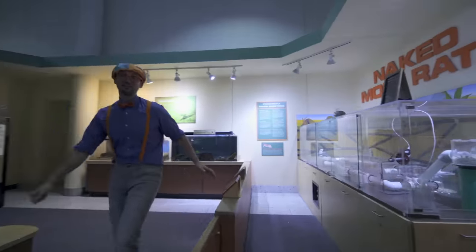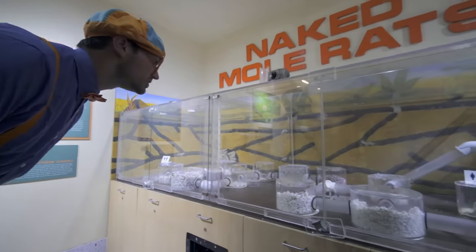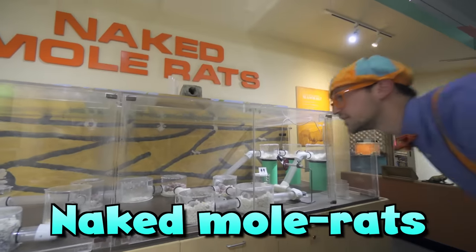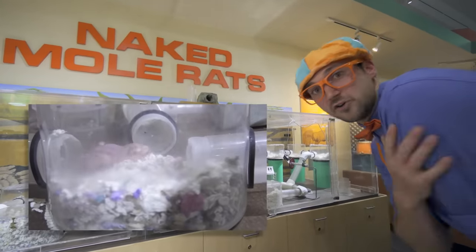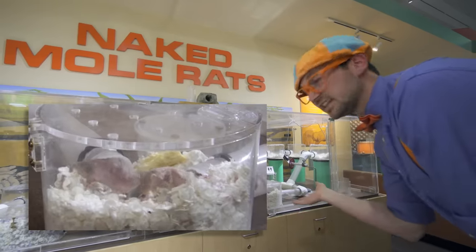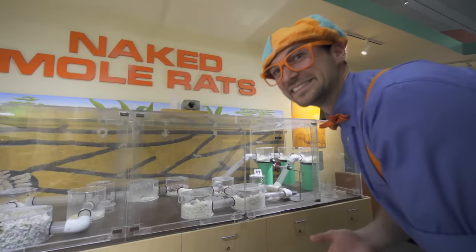Another part of the living things exhibit. Whoa! Yeah, do you see these? Whoa, interesting. These are naked mole rats. Wow. They're like rats, but they have no fur, or hair, or scales, or anything like that. That's why they're called naked mole rats.